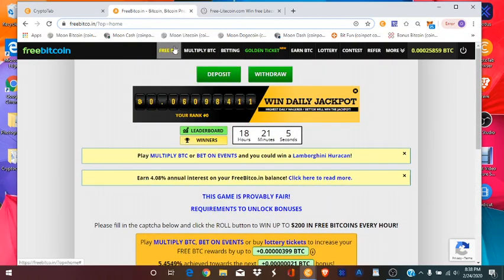So this is a cryptocurrency faucet, but it also does a bunch of other things. So you'll see at this point I have 0.00025859 BTC. Now I have to be candid with you. This is not all that I got from this faucet. That would be insane. It would have taken me so long to get this. I actually made a deposit here from CoinPot. So I had about 19,000 Satoshi, and so I deposited that from CoinPot because I see value in this site.